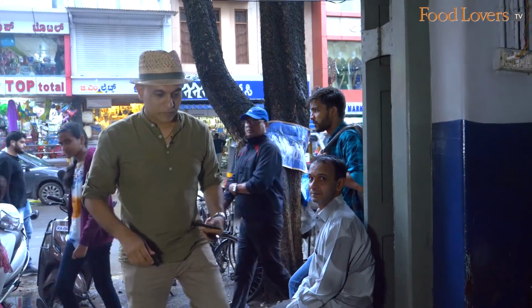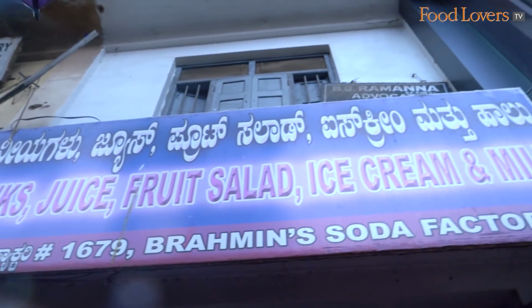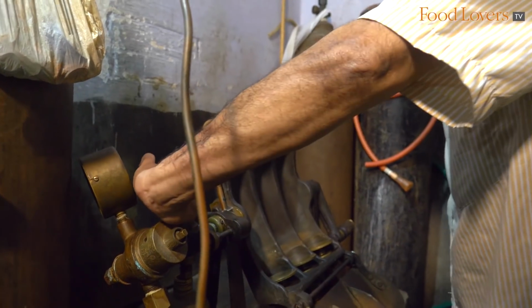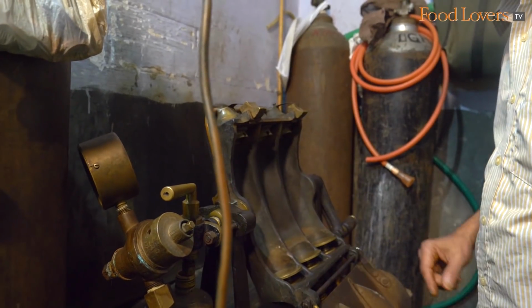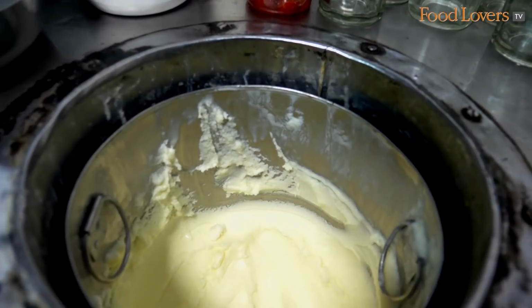So we are in an interesting store here in Mysuru. We are in the main Mysuru market area, and we've heard of this establishment called Brahmin Soda Factory that goes back 80 years. And I'm told that this establishment makes its own sodas using a machine that was imported about 80 years ago, and they make their own natural extracts. So we are here to taste some cooling refreshers and also perhaps some homemade ice cream right here at Brahmin Soda Factory.